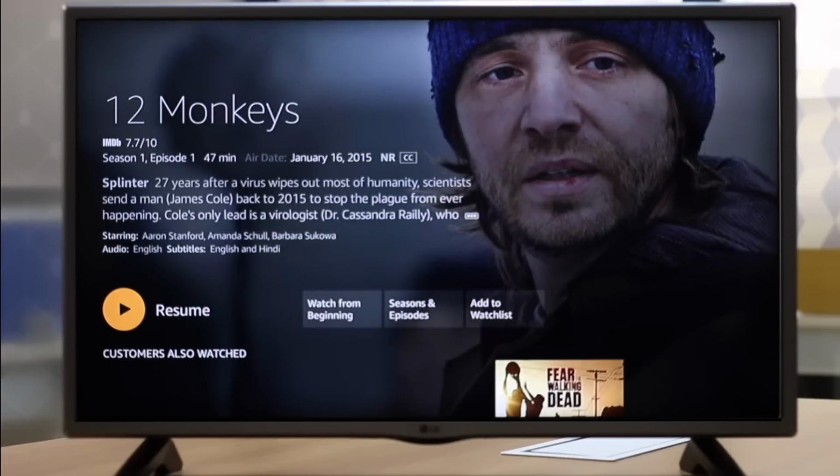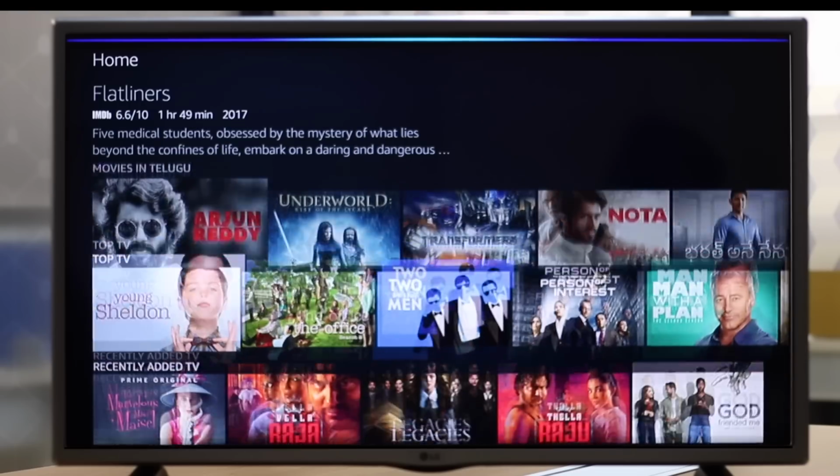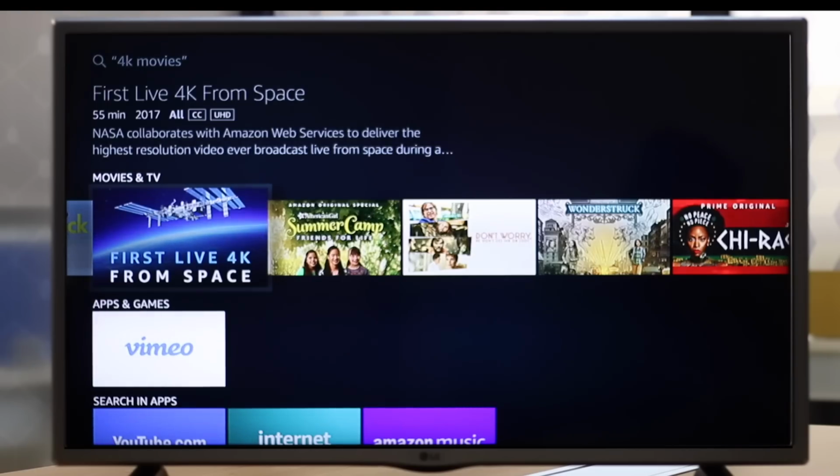While the Fire Stick supports 4K, finding Ultra HD content on Amazon Prime Video or Netflix isn't going to be all that easy, as there's no separate category for 4K or HDR content. Thankfully, you can search for 4K content using the Alexa remote. For example, you say, "Alexa, show me movies available in 4K," and then it'll show you the ones in 4K.